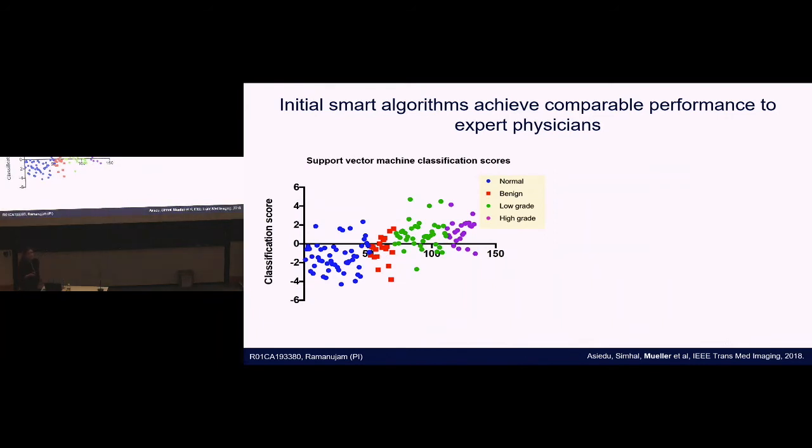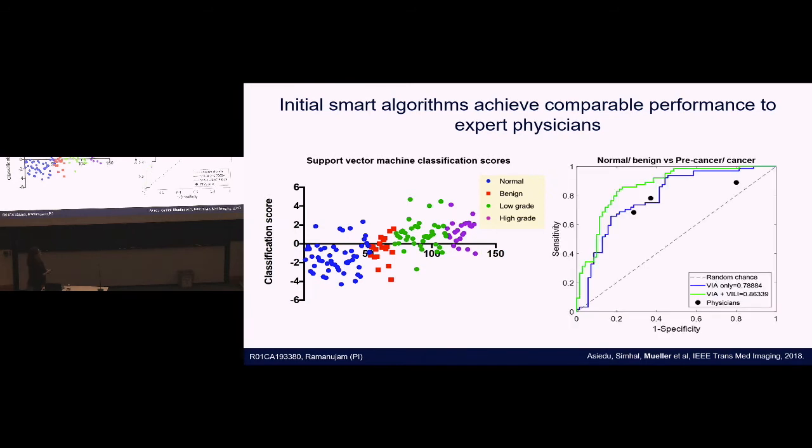And then these features were fed into a support vector machine that generated classification scores, which then through cross-validation were used to generate this receiver-operator characteristic curve where you have sensitivity versus 1 minus specificity, with the goal to get as close to this upper left-hand corner as possible. And what you can see here is that when we combined features, particularly from VIA and VILI, which is indicated by the green curve, we outperform expert-level providers, which are indicated by the black dots. So our hope is that through using the Pocket combined with this algorithm, we could meet these initial design criteria.